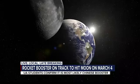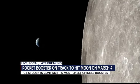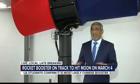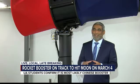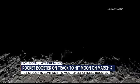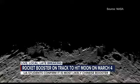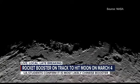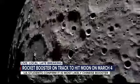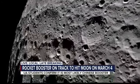Reddy predicts the impact is going to happen out of sight on the far side of the moon in a crater called Hertzsprung. It would be nice if it had hit the near side and we could all have a little barbecue outside and look at the moon and the impact, but no fireworks for us. While we won't be able to see the impact, Reddy says before and after photos of that location on the moon will help them verify if the collision happened. Luckily, we have some spacecraft that orbit the moon and they regularly take pictures of the moon. And once they compare, they should be able to find there's a new crater on the moon.